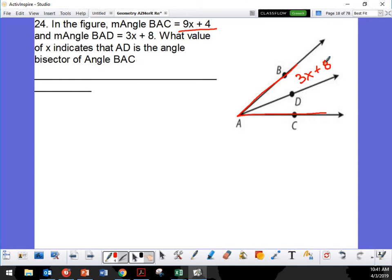Okay. I need to find a value of x. So, what does bisect mean? Very good. In the middle, right? Cuts it into equal parts. So, do I have a value for CAD? Yes, I do.